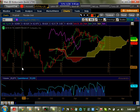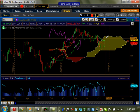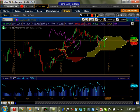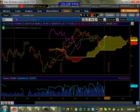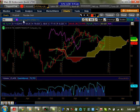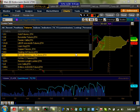Lean hogs, if you look at lean hogs, we pulled back. We're not bullish at all. We expected it to bounce off the bottom of the cloud, which it did. We expected it to go to the Kijun-sen, which it did. It went through it and closed above it. Now we have to wait and see what happens. But if it breaks through here at 65.33, this thing is going to start a trend to the downside for sure.